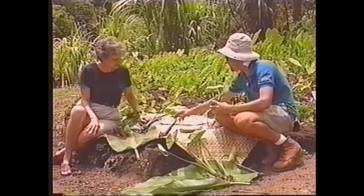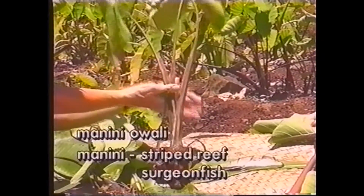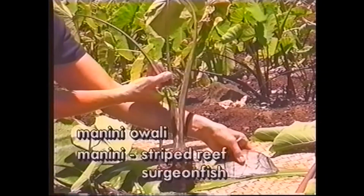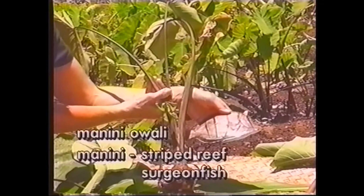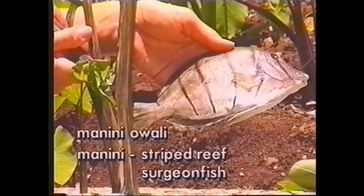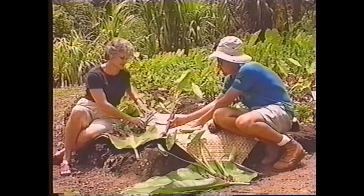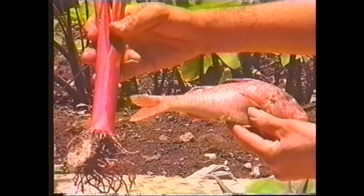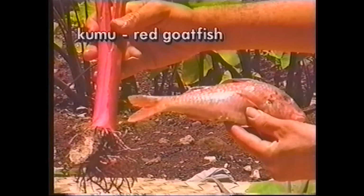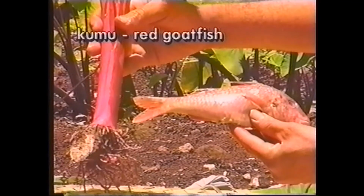And what we have right there is a real beautiful kalo that's real tasty and called manini ovale, and its Hawaiian name is reflective of the manini fish. You can see that it has stripes, purple stripes, very similar to the manini. This one also is named after a fish. This particular kalo is called kumu, and the fish here is kumu as well. And there's even a sugar cane that the Hawaiians call ko, or kumu ko.